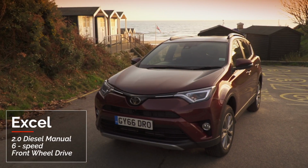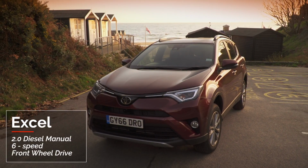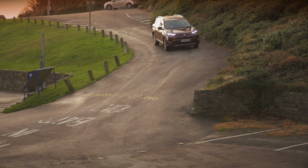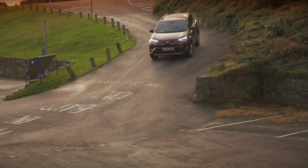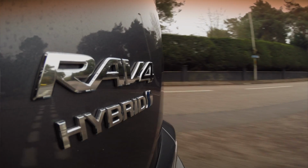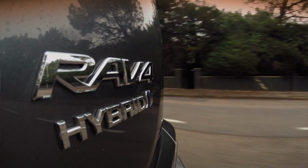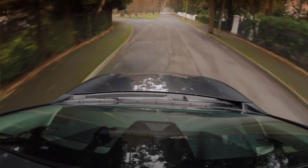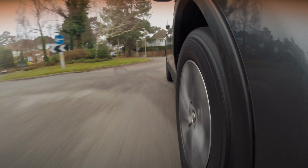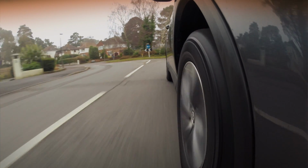This particular car is a 2017 model and it's an XL, which is the range-topping model. This is a 2-litre diesel. There's also a petrol version, but now for the first time Toyota have introduced a 2.5-litre petrol hybrid. Toyota have been kind enough to lend us both this diesel version and the 2.5-litre hybrid. That one's coming later and is in the guise of Business Edition Plus.